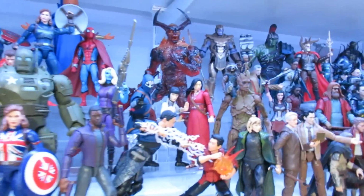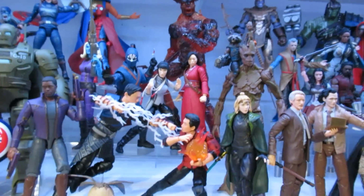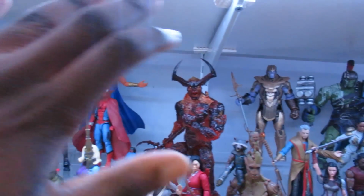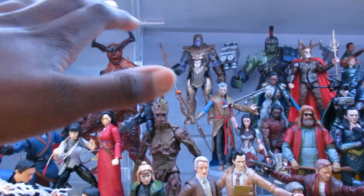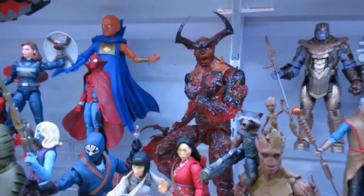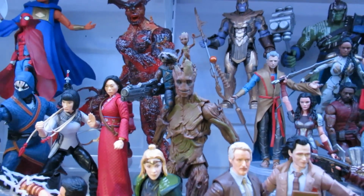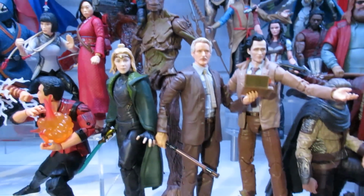T'Challa. T'Challa-Lord, as I like to call him. T'Challa, Star-Lord. This is our Shang-Chi section. Got our Surtur back there. And of course, plenty of space back here for hopefully some more What If characters, other projects, and Thor and Guardians of the Galaxy Volume 3 characters. So here we have our Groot. Got a teeny tiny Groot on top of him, as well as Rocket. Our Loki trio, of course.